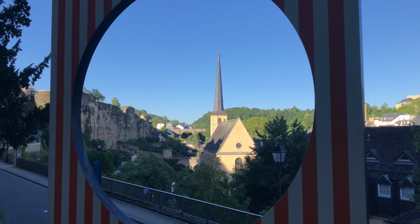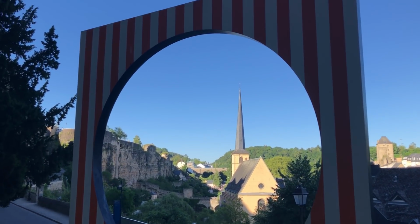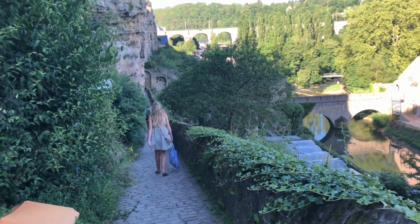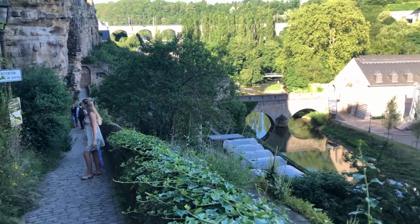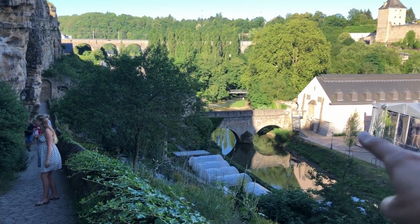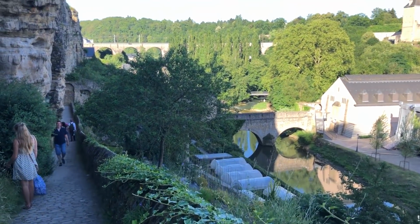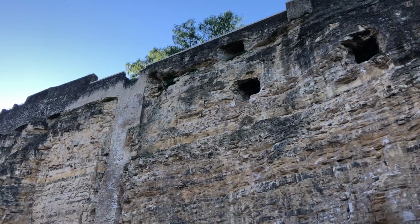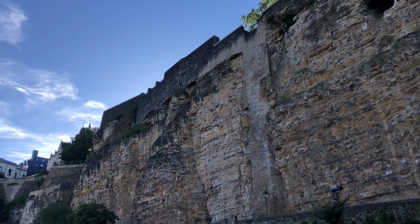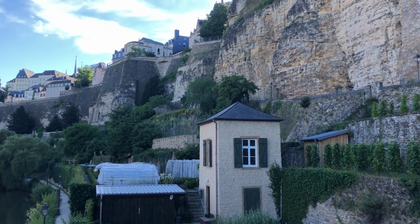I think this is supposed to be a picture spot or something. Not quite sure. We're doing a zigzag thing. There's the moat over in a distance, and they only uncovered that, I think it's right over here, in 1992-93. So super recent. This is why it was hard to defeat them, because the city was built on this wall here. Big rock wall.